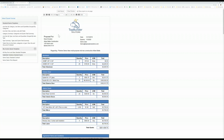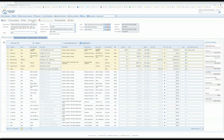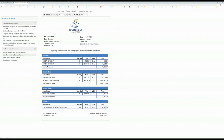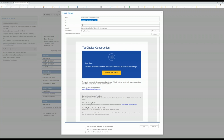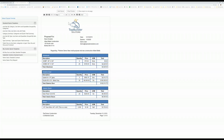Okay. Now I can go ahead and send that quote. Okay. But before I do that, I want to do something really cool. I'm going to close this and I'm going to view the status. And I'm going to say this quote has not yet been sent. This is the tracking information. But if I go view that quote again, and I go ahead and send it, it's going to my Gmail account. And I can also add additional folks that are attached to my TopBuilder contact list. Okay, I can add attachments from our content center or from my hard drive. But in this case, I'm just going to go ahead and send it. Okay. So now the quote has been sent to the customer.